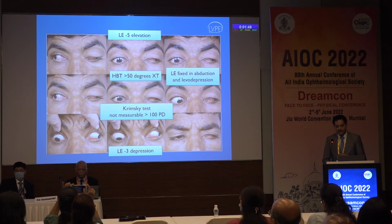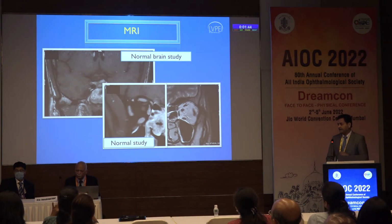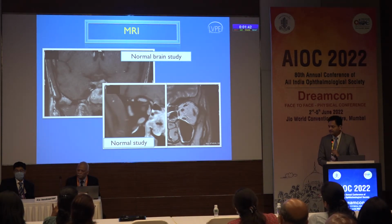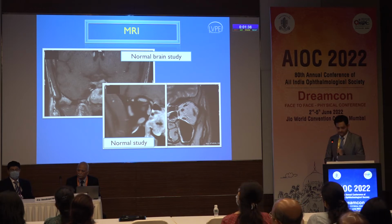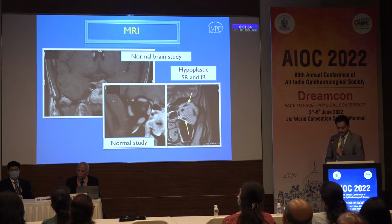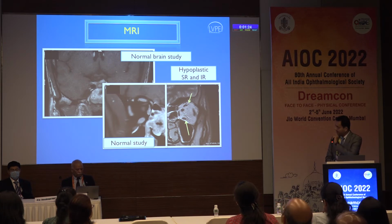and also an elevation deficit. Obviously imaging is not a must, but I just want to show you here. In a normal study, you can see the muscles there, but in this patient you can see they are hypoplastic. It's not a myopathy, it is still a neuropathy because there is no nerve supply. The nucleus of that is affected. That's why the muscle is underdeveloped.